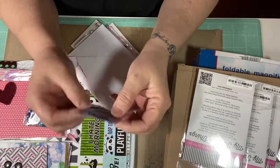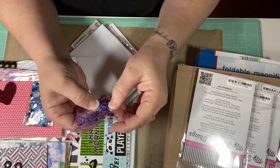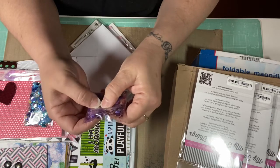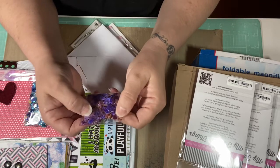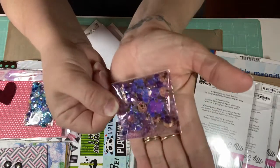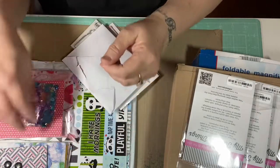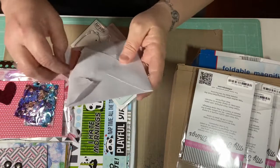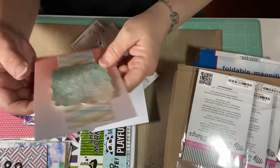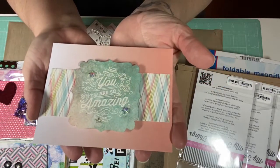and she sent me this one. This is a purple and looks like a beige, maybe purple beige, gold hearts, I mean gold stars and glitter. So that one reminds me of unicorns. It's so pretty. And she also sent me a card, and look how pretty this card is. It says you're amazing, or you are so amazing.